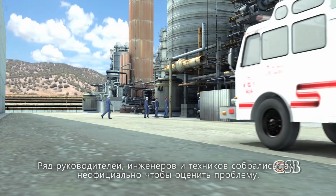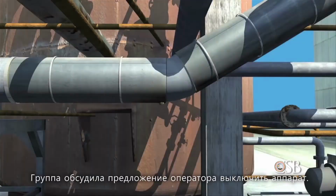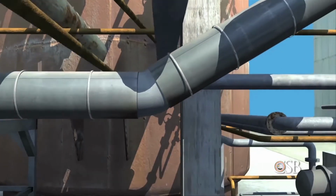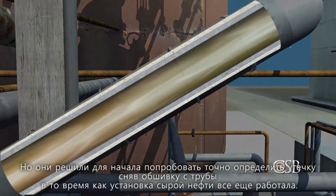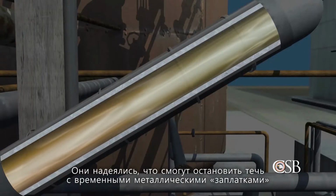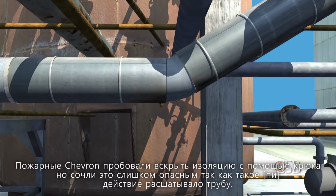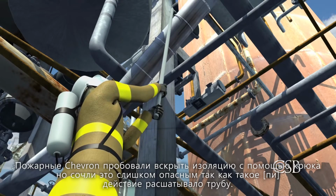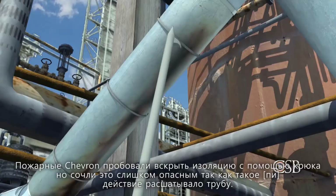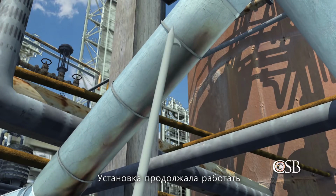A number of managers, engineers, and technicians gathered there informally to assess the problem. The group discussed a recommendation from an operator to shut down the unit, but they decided to first try to pinpoint the leak by removing insulation from the pipe while the crude unit was still running. They hoped they could stop the leak with a temporary metal fitting known as a clamp. A Chevron firefighter tried using a pike pole to hook and pull away the insulation, but this poking action was deemed too dangerous because it was moving the pipe. The CSB later found that the tip of the pike likely caused a small puncture in the already thinned pipe.